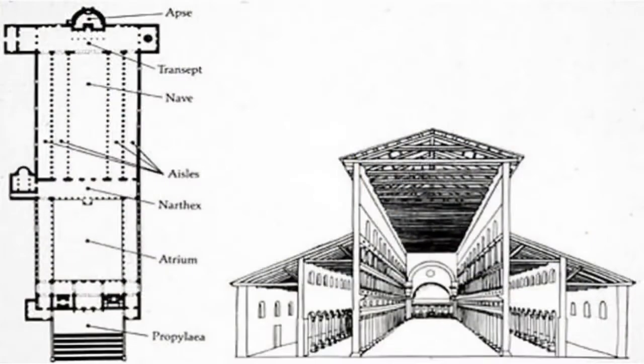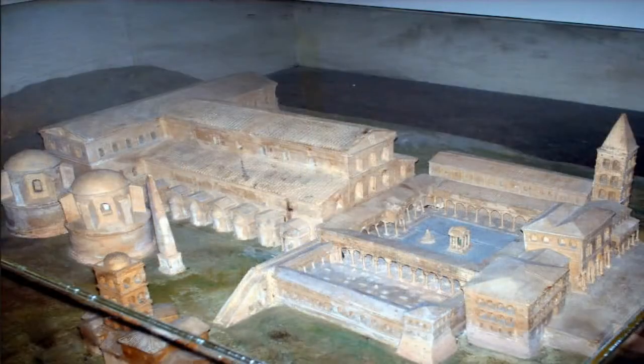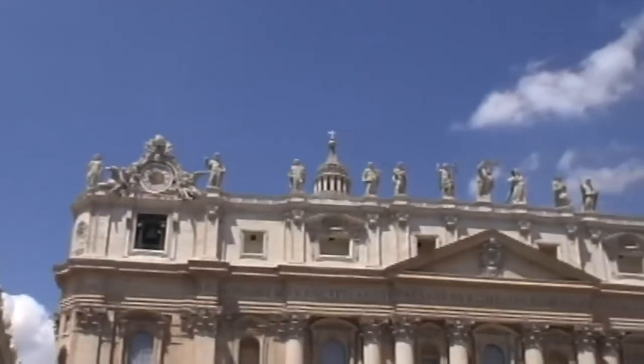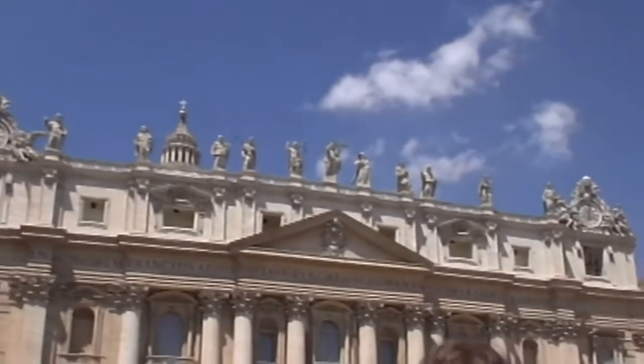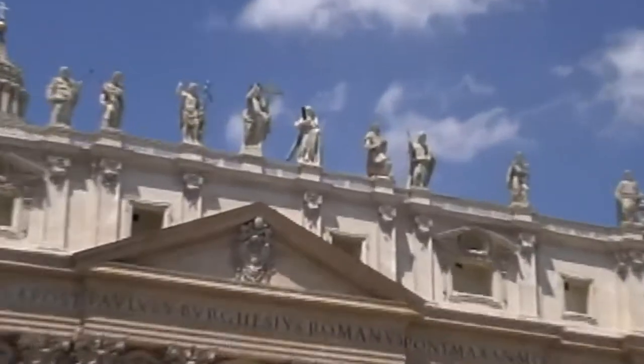By the early Renaissance, the ancient church was in serious disrepair. In 1506, Pope Julius II made the decision to tear down the entire structure and build a new one. The result is a masterpiece of Renaissance architecture. It was completed and consecrated the 18th of November, 1626.